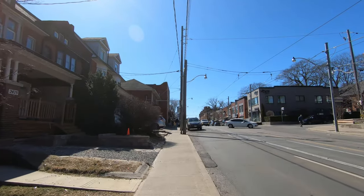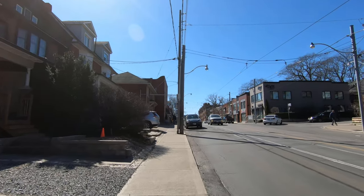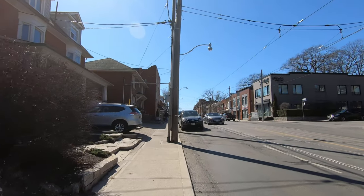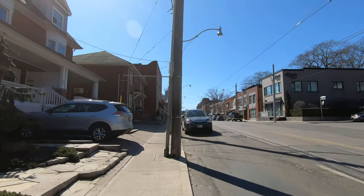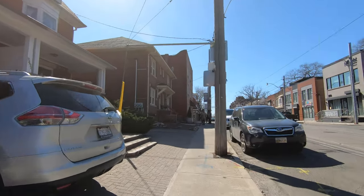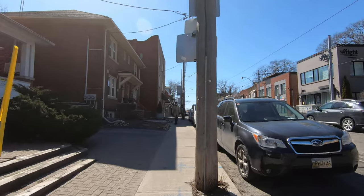It's not too crowded in this part of town. So we're in the Beaches. Very nice neighborhood, not far from downtown Toronto, but still it's like a different world.